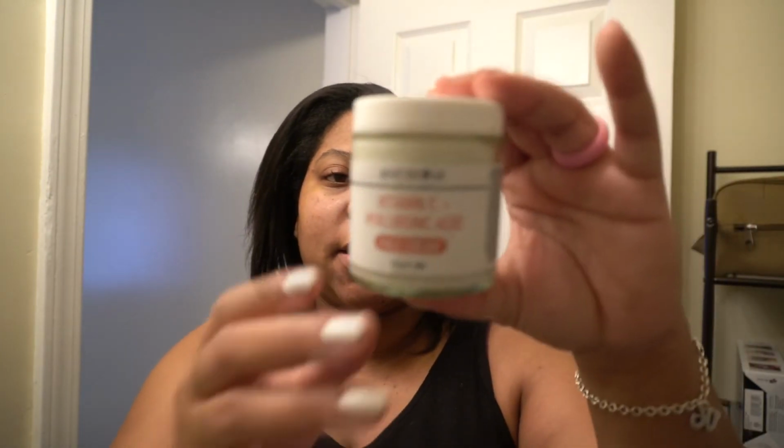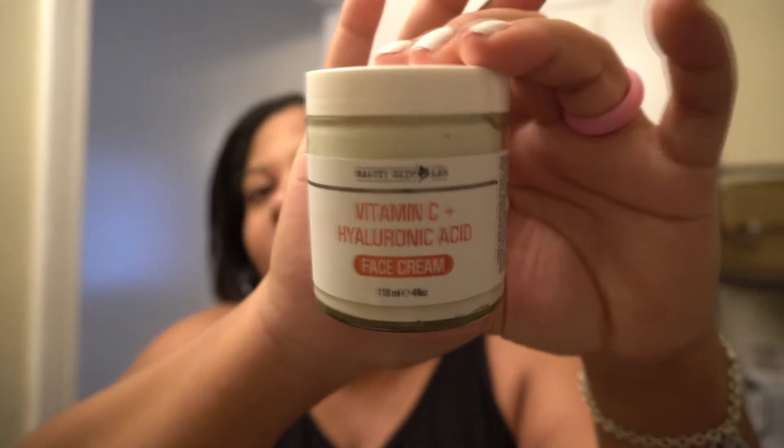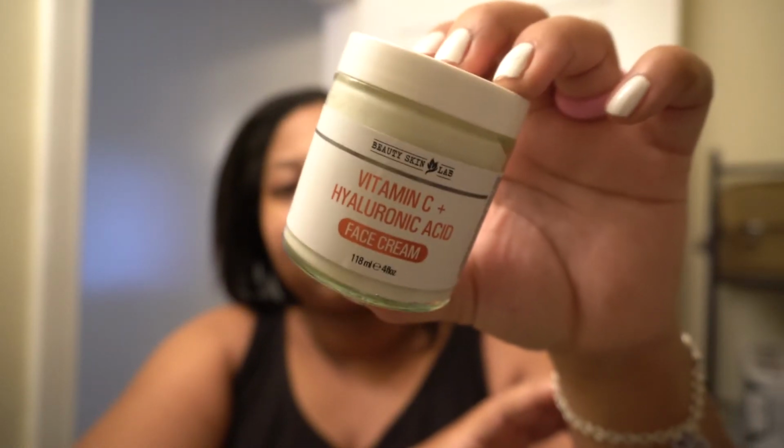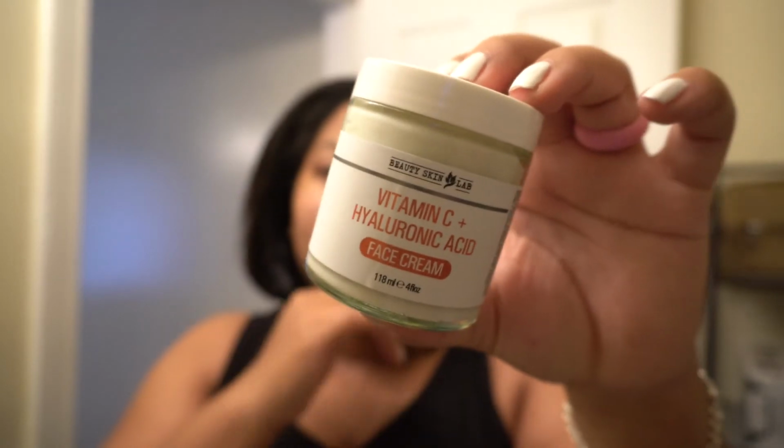Next, I use this vitamin C hyaluronic acid. I think that's how you say it. And it is a face cream. This is really good to help even out your skin tone and stuff like that. Plus vitamin C is good for your skin. So I put a little bit of that on. I try to use that in the morning and at night, but I don't always do it.